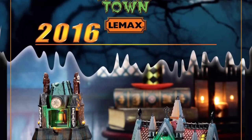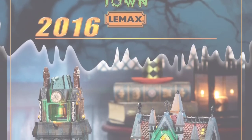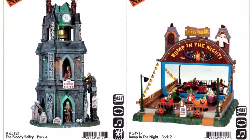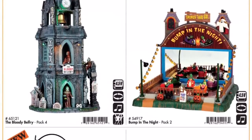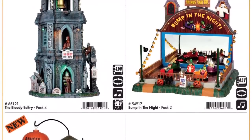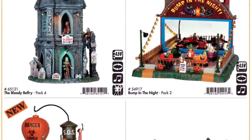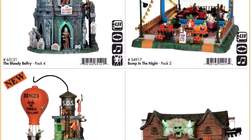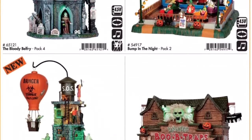Today we're going to be taking a look at the Lemax 2016 Spooky Town collection. First up, we have some of the largest pieces of this year's collection. We've got the Bloody Belfry, which is a really cool looking tower, similar to things we've seen in the past, but this is the new one for 2016.